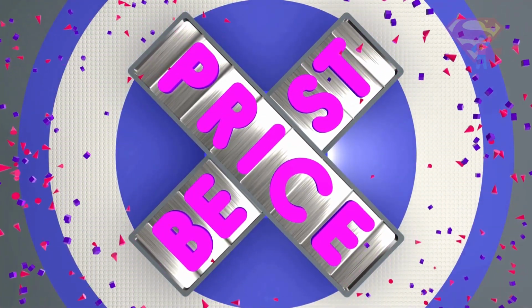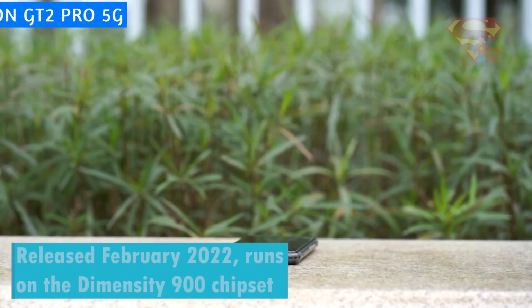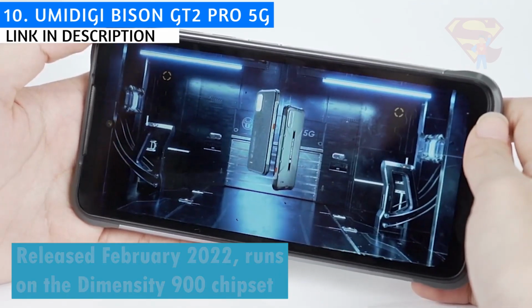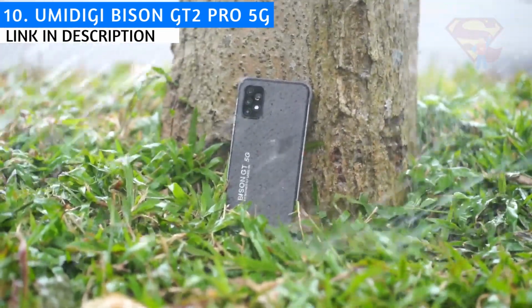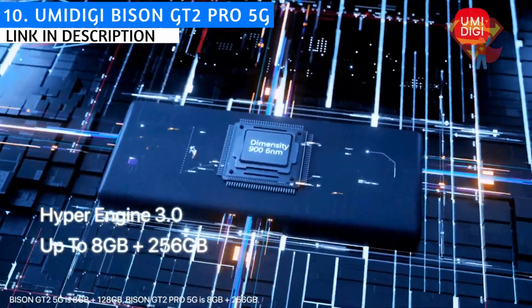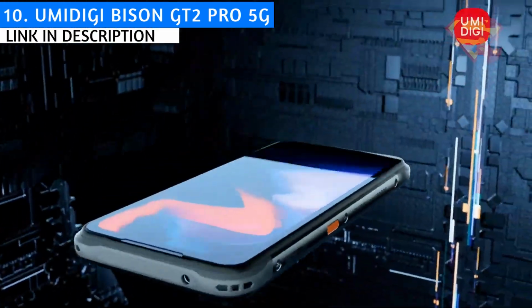And now let's get straight to it, starting with number 10. The Umidigi Bison GT2 Pro 5G. Released February 2022, this rugged phone runs on the Dimensity 900 chipset, which is the second most powerful chipset of all the phones in this video, and it also features dual 5G SIM with Wi-Fi 6 support, and Umidigi's Hyper Engine 3.0 with liquid cooling system to boost performance in gaming, image quality, and overall operation.